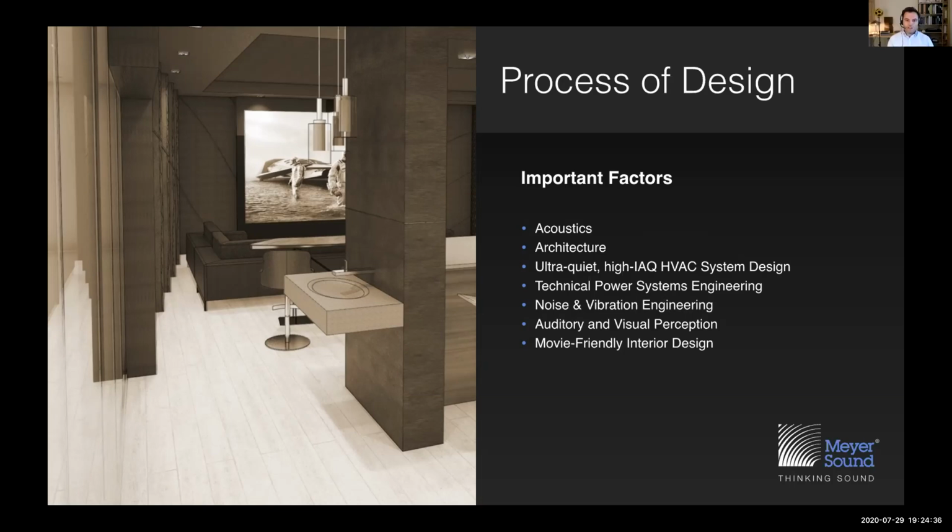Right, and so in that process, we're looking at these important factors of the room, and this room is coming together as a system. So it's the acoustics, and under that umbrella is the room acoustics and all of the elements that are huge subjects of their own. But the loudspeaker system is a key part of that. The performance and the characteristics of that loudspeaker system are critical, as well as the room acoustic treatments and the specific geometry of the room. Those are all important factors.